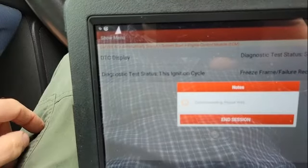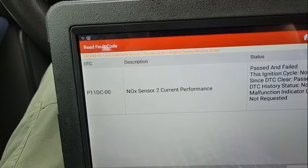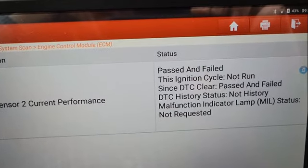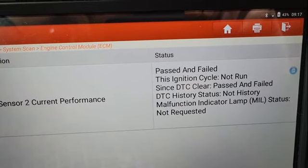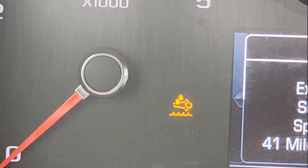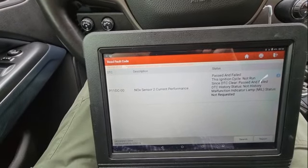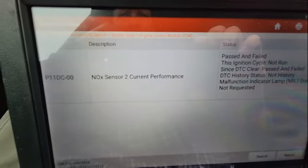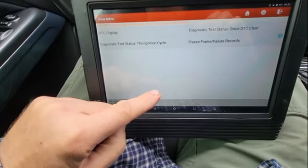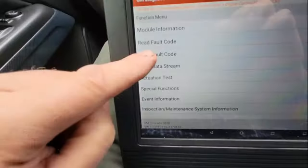Okay, and let's start with this one here. Diagnostic trouble codes. Saying the NOx sensor performance pass and fail. This ignition cycle not run since last diagnostic trouble code clear, passed and failed. It does not have a malfunction indicator light for that, but it did come up with this symbol here, that little DEF fluid symbol. So either the NOx, which is nitrogen oxides, is high because of the poor quality exhaust fluid, or there's a bad NOx sensor. I'm going to clear this out, and then I'll see if I can drive without any restrictions on my speed. So I'm going to clear this fault code.